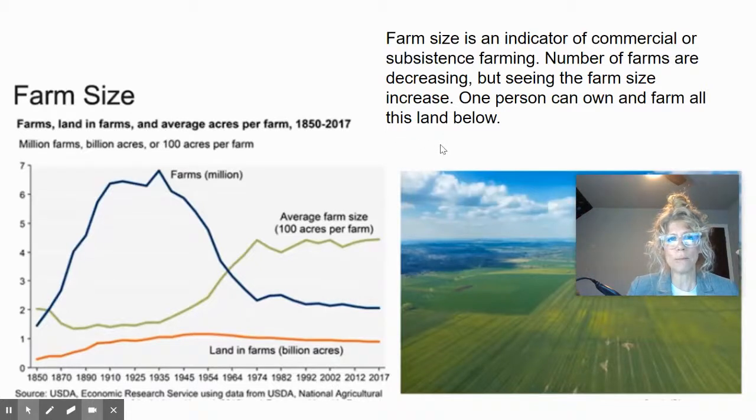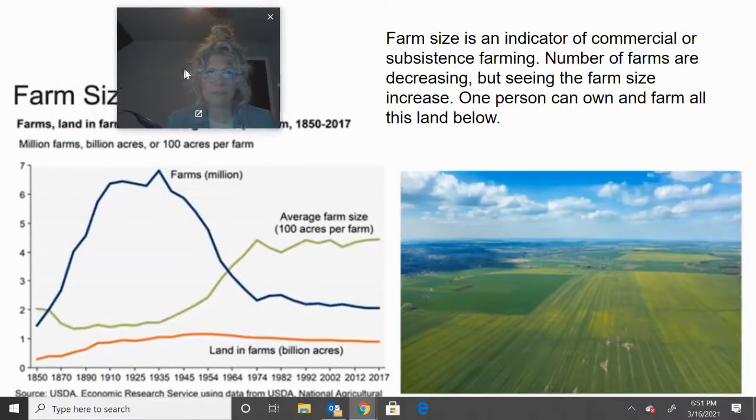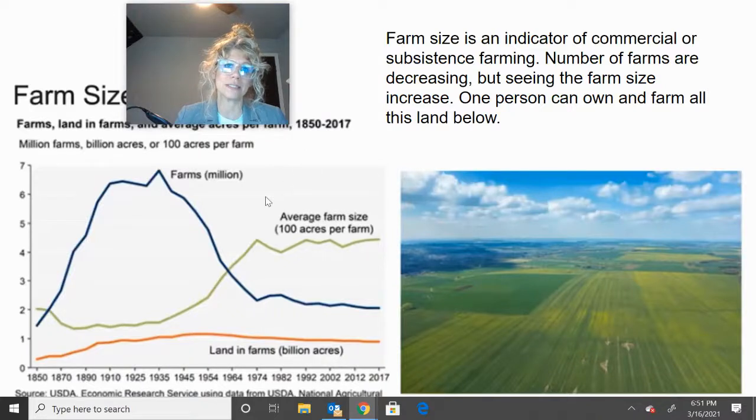So what we see in commercial farming, and this graph shows it quite well, we see farms by the millions drop significantly in the 1960s. Wow, crazy. But what's going up? The average farm size. So in your commercial column, I would definitely say you see a loss of number of farms, but within those farms, we see size of a farm increase. Okay, and then it's going to be the exact opposite for subsistence. You're going to see more farms and they're going to be smaller.